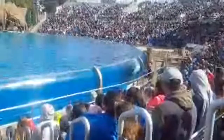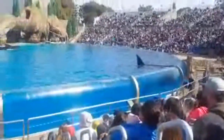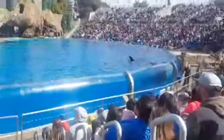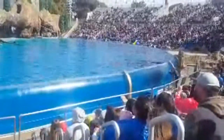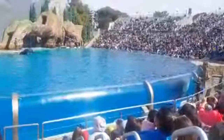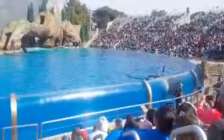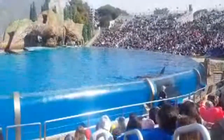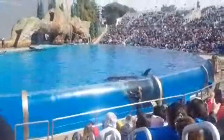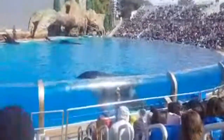Because they live and work as a group, orcas need to communicate with sounds and body language. Orcas use clicks for echolocation or navigation. Good job, Corky. Love you, Cork. Whistles to socialize in the pod. And calls for group coordination and hunting.